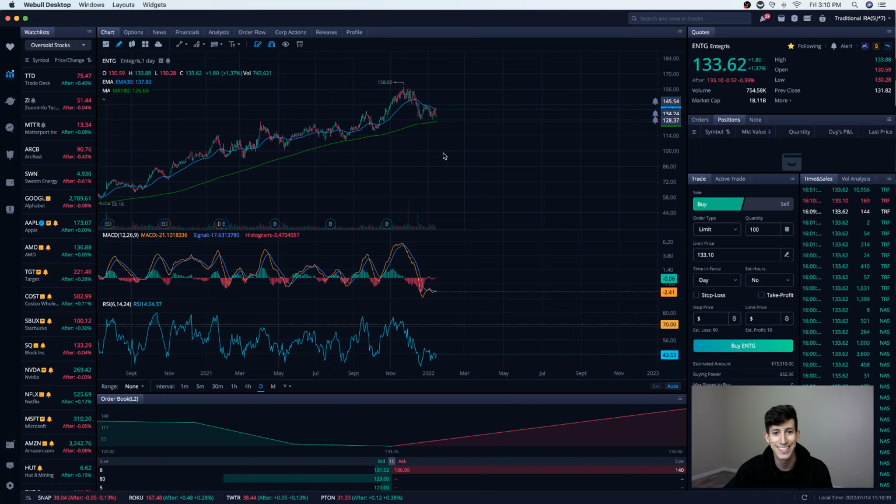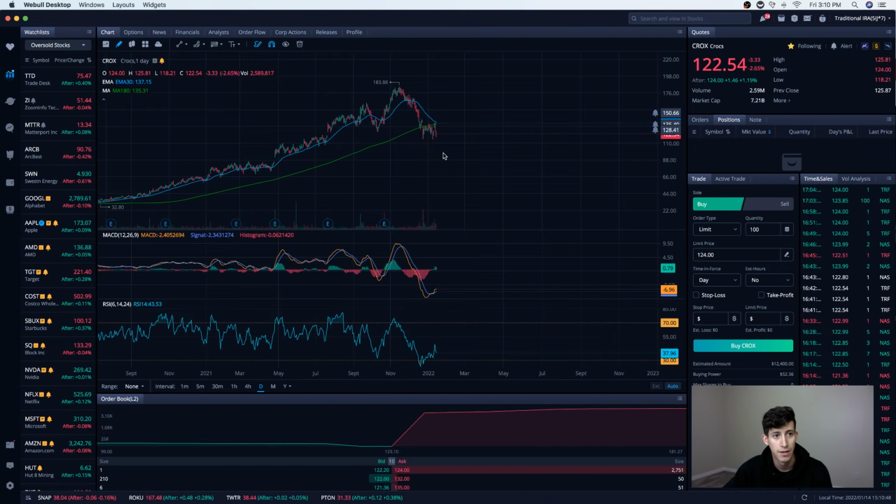ENTG, consolidating right above, this is one of my favorites. ENTG right above the moving average support, waiting for it to break above the EMA line. Crocs, a lot of consolidation below the EMA line.